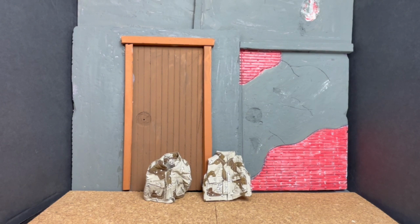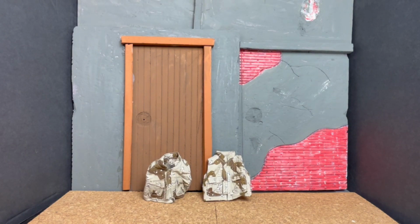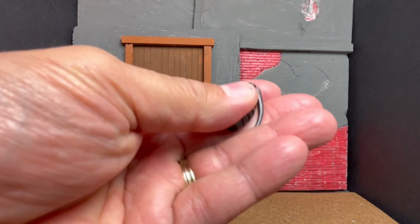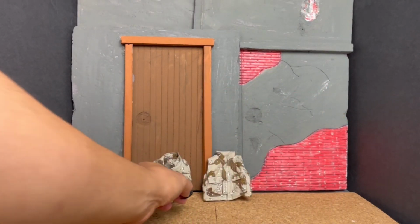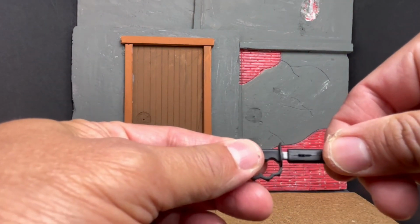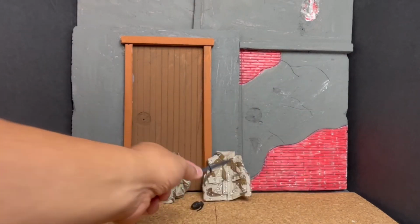One of the other things that caught my eye was this thing here. Let's see, where is it? Okay, I picked up this little bag that had two items in it, and let me pull them out of this little baggie. The first item is a grenade, just a regular black grenade. It's got some good detail on it. And then this looks like a bayonet, almost like a knuckle knife, and it's got the sheath on it, and there it is. Really nice, and I can use that with my Joes.